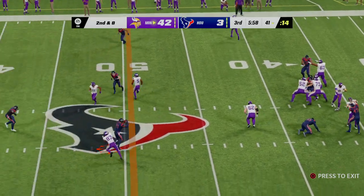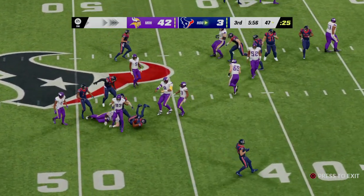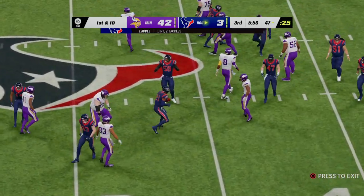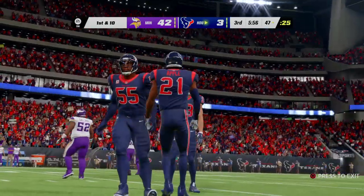Looking to throw on 2nd down. Rich. And he's going to be intercepted for the 3rd time thus far. Picked up by Eli Apple. And the Texans are going to take possession of the football.